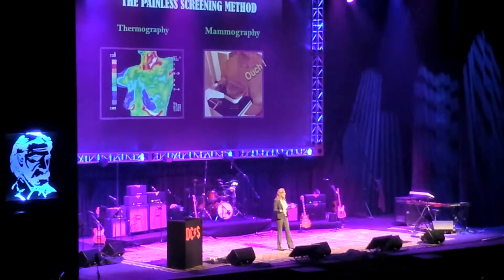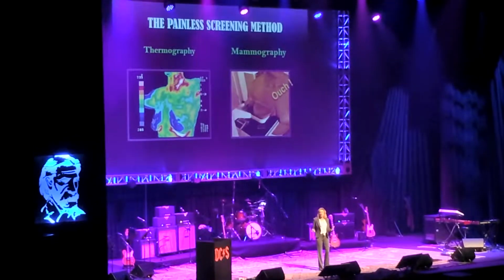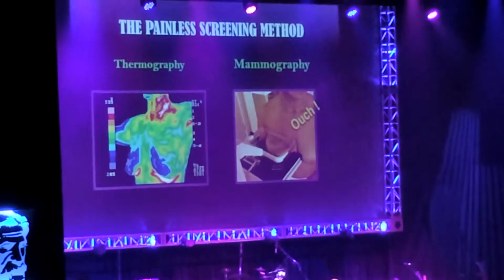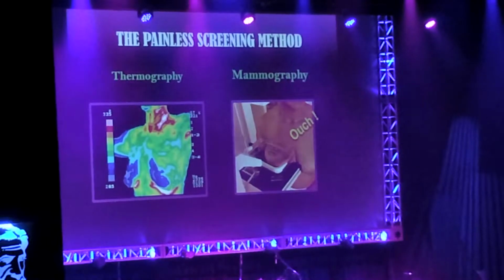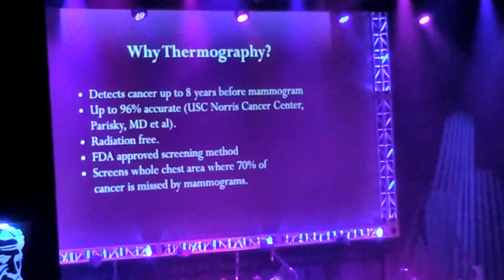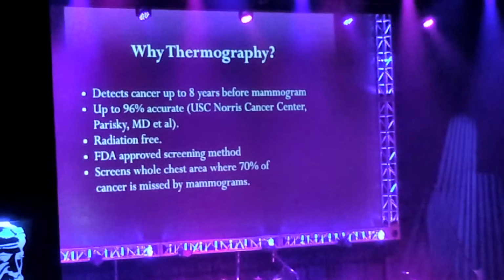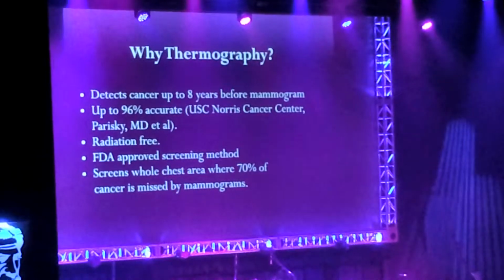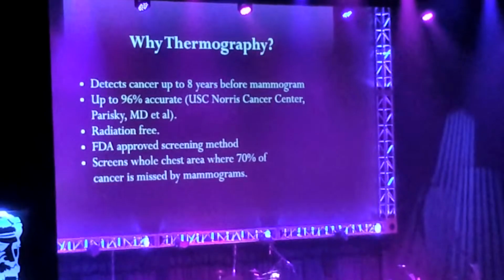You know, there's a lot of stuff out there about infrared thermography. Does it work? Does it not work? Just like those misconceptions and myths about chiropractic that scare patients from coming to us, the same stuff is out there about infrared thermography. It works great, and I'm going to give you some of the facts. Thermography actually can detect cancer up to 8 years before a mammogram can. And when it's done correctly, USC Norris Cancer Center says that it will be accurate up to 96%.